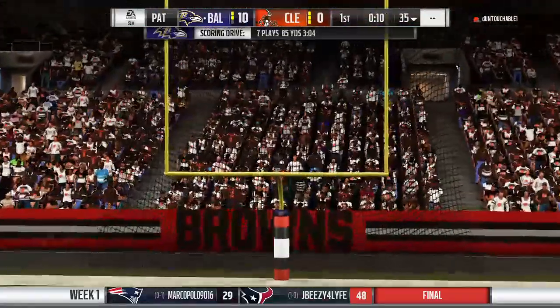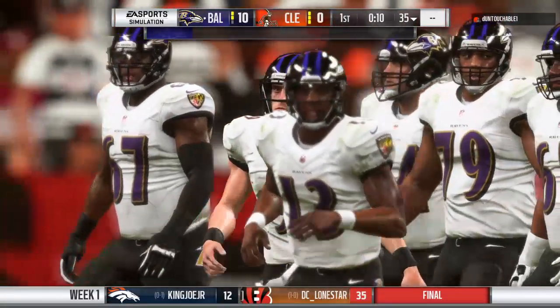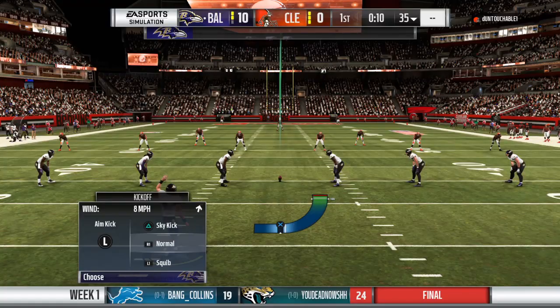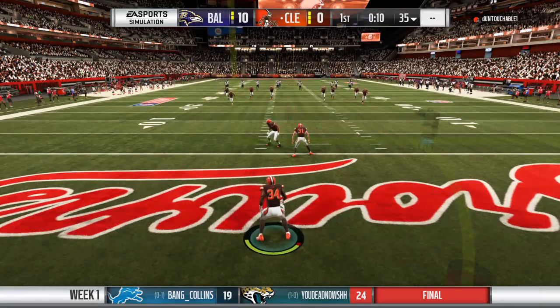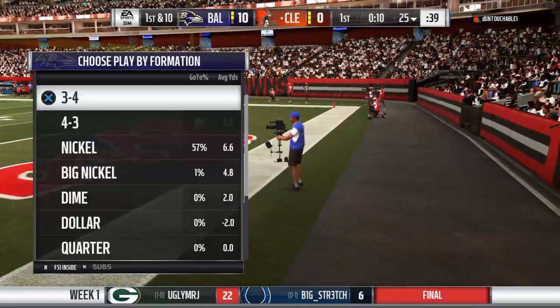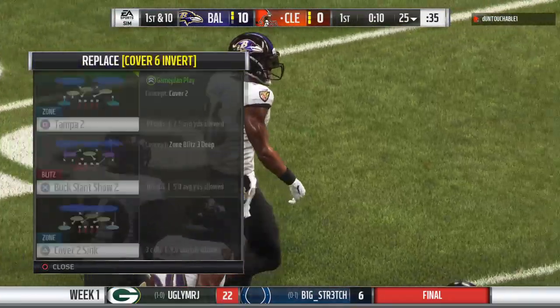Tucker with the extra point. And the lead grows to 10-0. Here's Tucker now out to kick this one away. And that'll carry over the back line of the end zone for a touchback. Now the Browns offense, they get ready to head back onto the field.